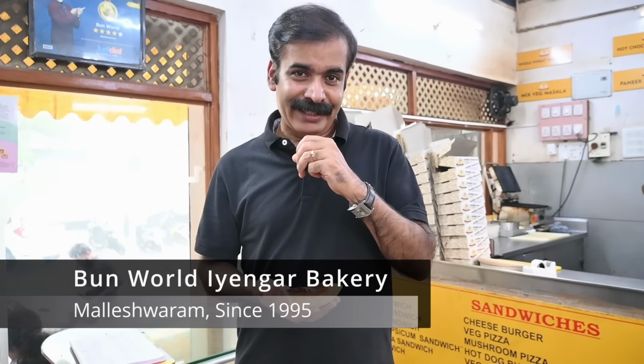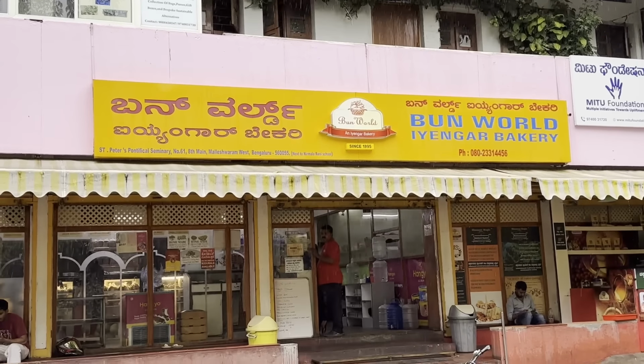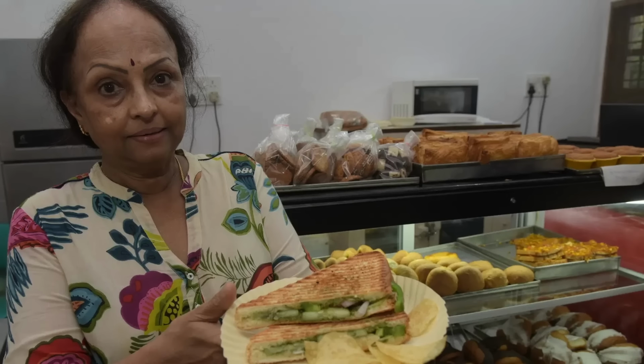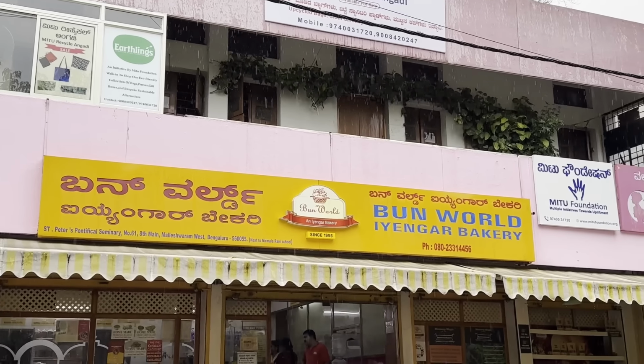Our next Iyengar Bakery is Bun World, Malleshwaram. This place is so special because this was started by Captain Gopinath's wife. If you are aware of Air Deccan, which was a low-cost airline launched in the early 2000s, that was because of Captain Gopinath. Before Air Deccan was started, Mrs. Bhargavi Gopinath started this bakery to support Mr. Gopinath in initiating this low-cost airline. The entrepreneurship of Mr. Gopinath started with this Iyengar Bakery, Bun World. Mrs. Bhargavi Gopinath supported a lot through this bakery, and this bakery has 2 branches in Bangalore, and it is successfully thriving for the last 3 decades.